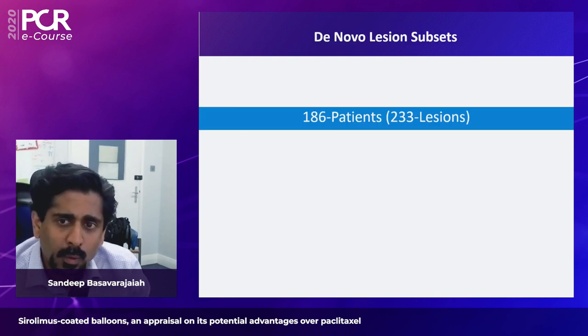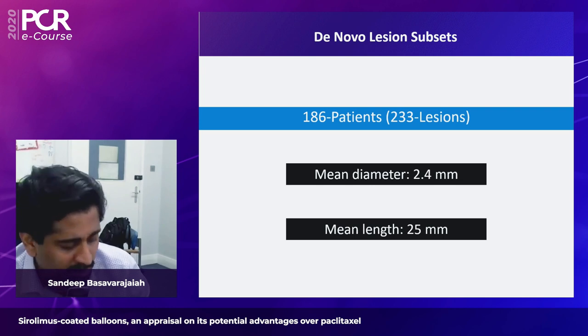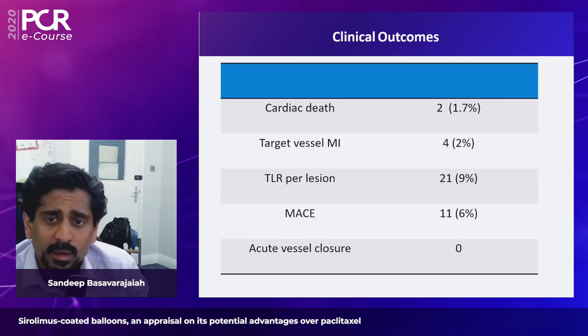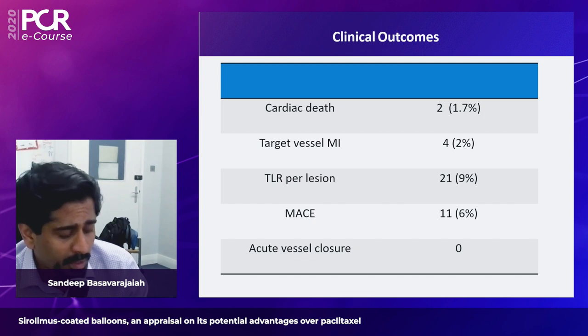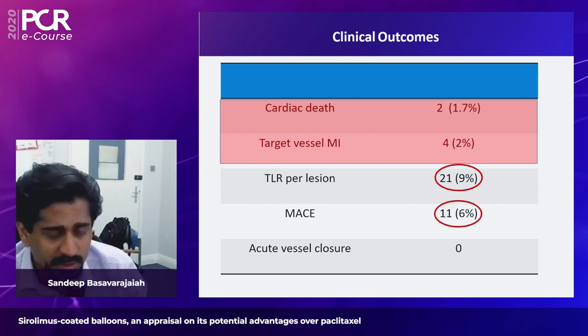If you focus just on the de novo lesion subsets, we had around 233 lesions in 186 patients. Again, the mean diameter of the vessels was 2.4 millimeter, indicating these are small vessels, and the mean length of the lesions was 25 millimeter, indicating these are long lesions. The outcome in the de novo lesion group is excellent, with a very small cardiac death, 1.7%, and a small proportion of them had a target vessel MI, around 2%, and the TLR was 9%, and the overall MACE rate was 6%. Again, we had no cases of acute vessel closure.